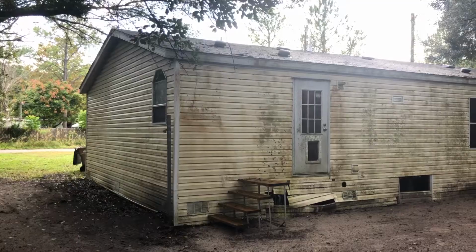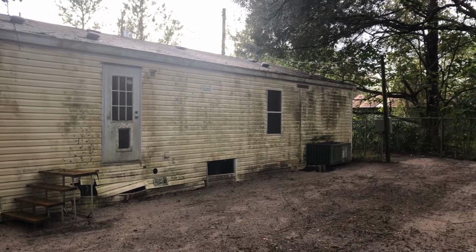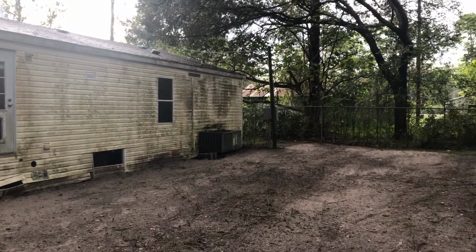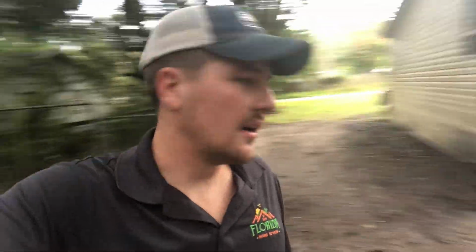Walking around back now, and here's the backyard. You can tell it's pretty dirty. It needs some pressure washing and stuff like that done. They've opened up paneling to get underneath the house. I don't know why, but I guess we'll find out eventually.